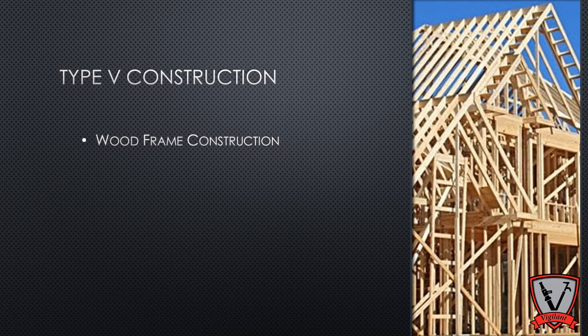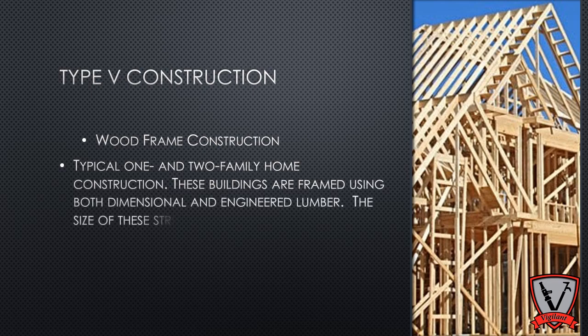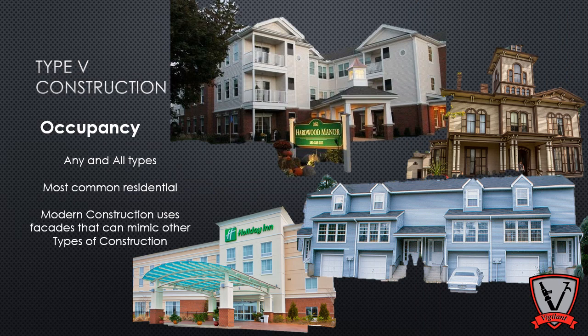Type 5 construction, wood frame construction. Typical 1 and 2 family home construction. These buildings are framed using both dimensional and engineered lumber. The size of these structural members are significantly smaller than that of the Type 4 heavy timber construction. Occupancies are any and all types of occupancies.